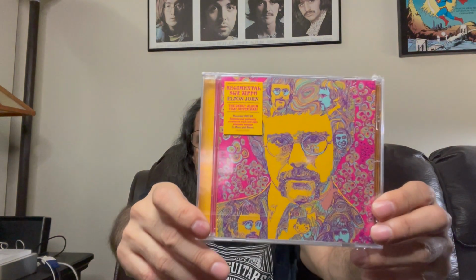And here we go. Let's just take a look at it here. Here it is. Regimental Sgt Zippo. Now, this was about a year or so ago a Record Store Day first release on vinyl. I decided I would just get this on CD. It is available on vinyl right now. And I do believe this CD version comes with both a stereo and mono mix.